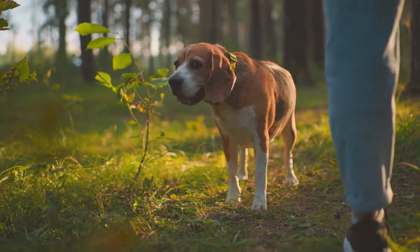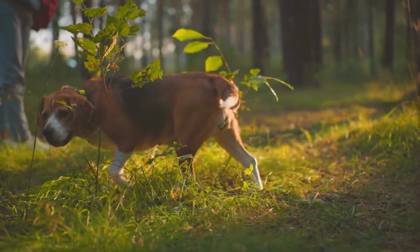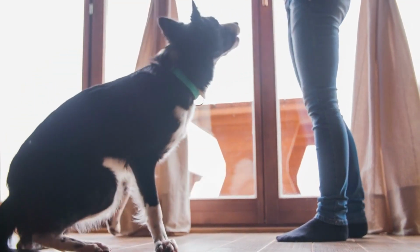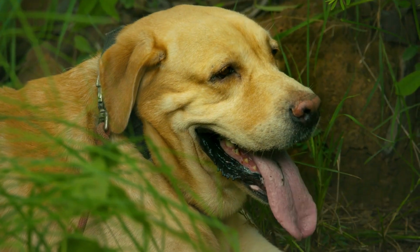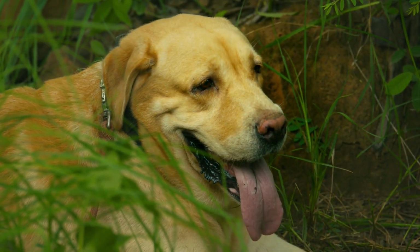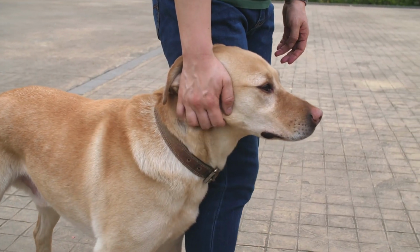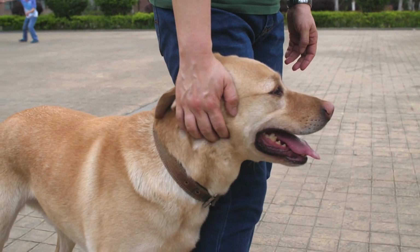Dogs evolved to read overlapping scent layers in nature, plants, soil, other animals, parsing out faint odor threads from a complex background. That same ecological skill allows them to separate subtle patterns in volatile organic compounds from human metabolism. To them, each compound registers in a distinct location on an internal scent map, making a person's overall scent signature as individual as a fingerprint. When trained, they can distinguish the smell of healthy skin from that altered by disease, even before visible symptoms appear.